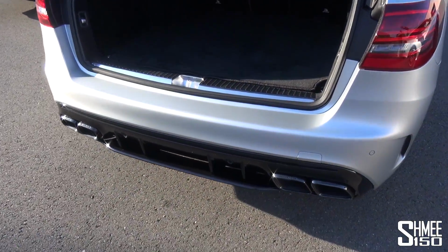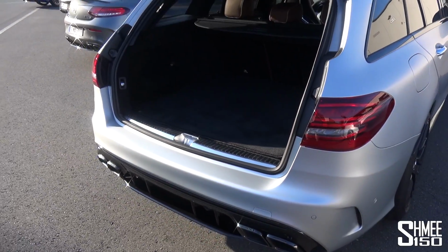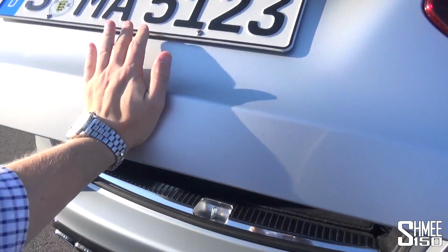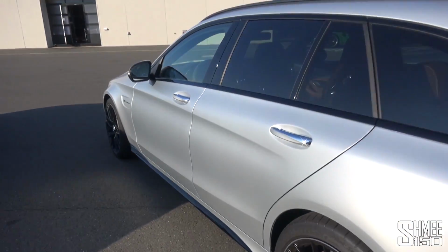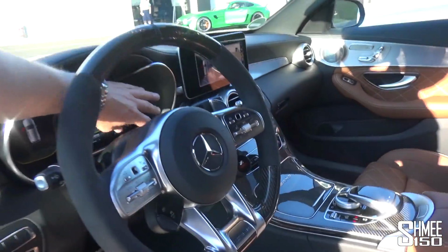That burble though is fantastic. The flutters of the V8 engine doing exactly what it should back there. So boot, lots of space back there, pretty much I think as you would expect it. But this car, well, listen to the noise of the coupe. Very, very nice. So let me just come back in quickly, turn this off.